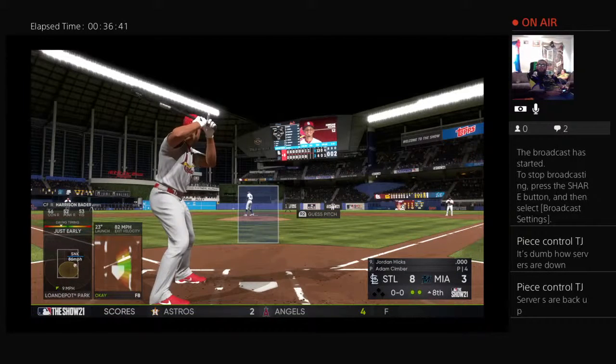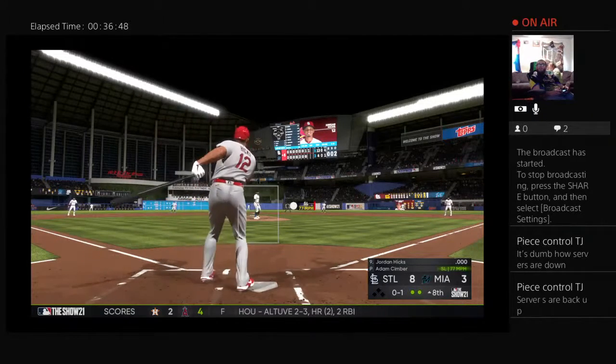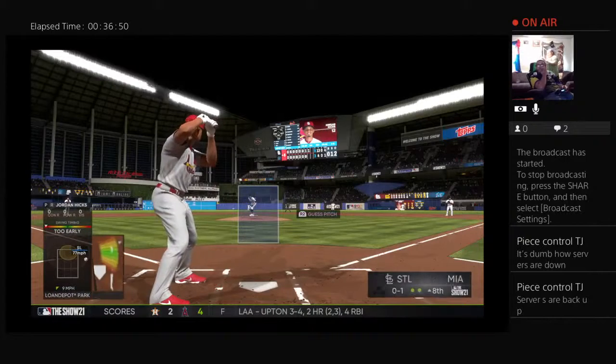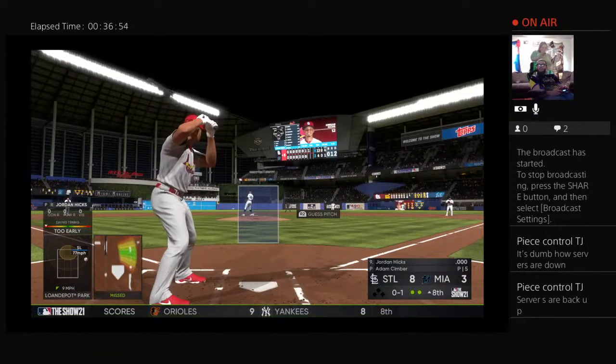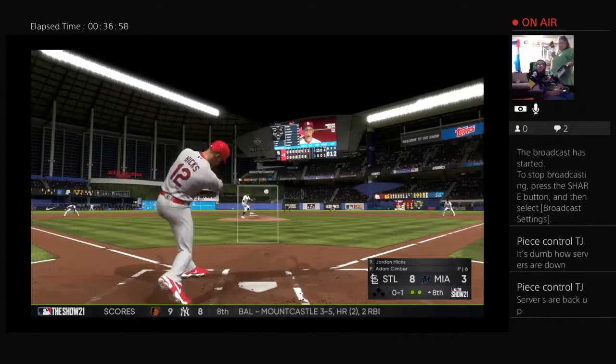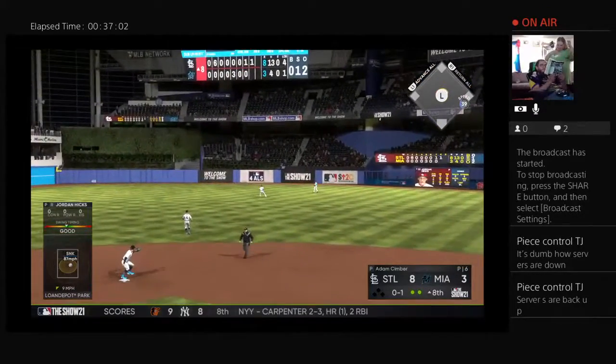He's getting his first plate appearance here in the 8th after entering off the bench just a little bit ago. Swing there to start the at-bat. That was hot. Liner towards second. And the pitcher's got himself a base hit.